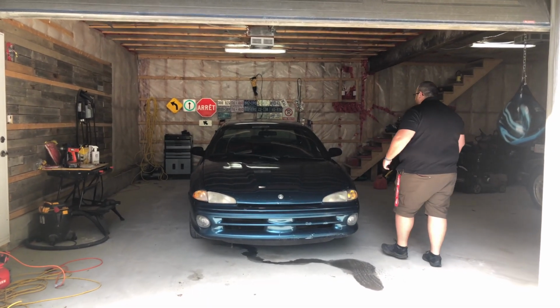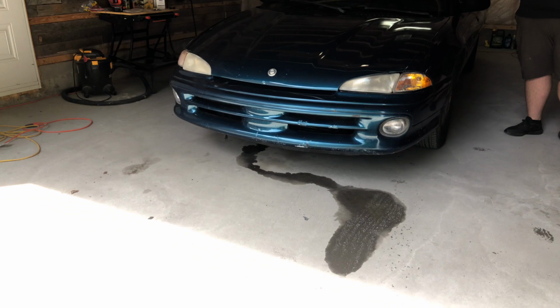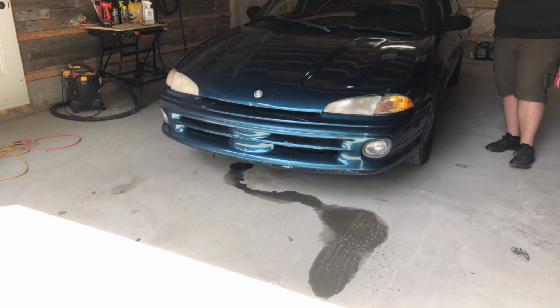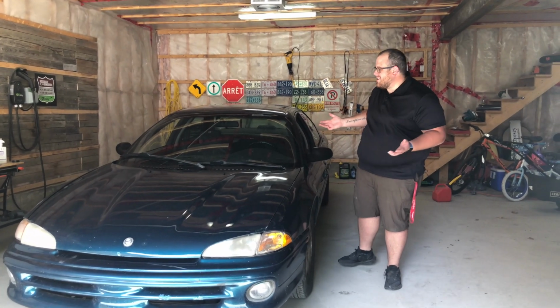So come on here, camera lady. I'm gonna show you a couple things about this car. Huge amount of water, or something, it appears to be brake fluid now, on the drive here. When I brought the car back, everything was fine. Now it's leaking brake fluid. There's no brakes at all. $500 though. What can you expect?